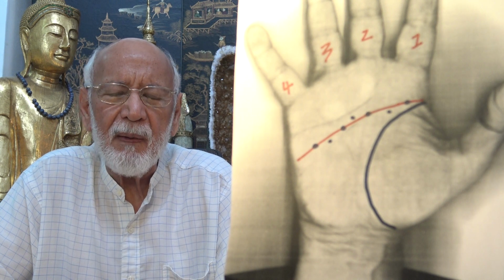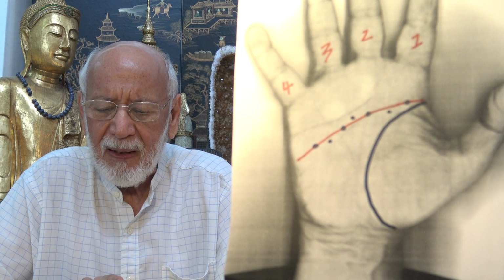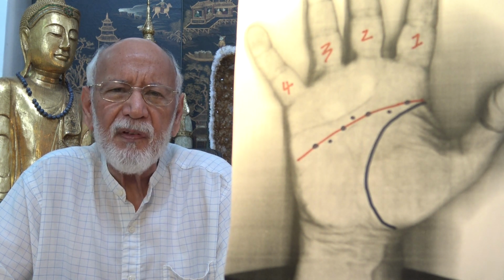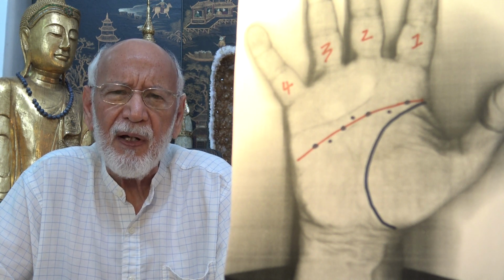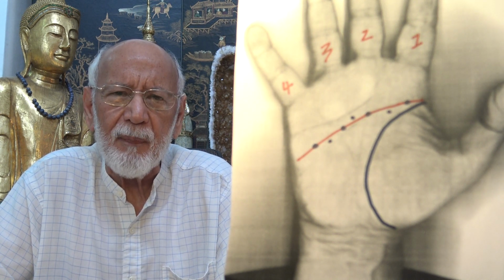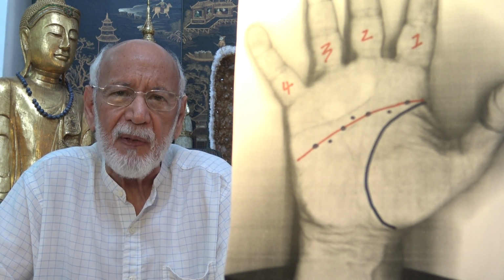Now if it's on the area of love and romance, these black moles under any finger can show separation or divorce. And in areas of health, they can show severe health accidents or health problems. And if it is got to do with finances, it can be being cheated or being let down.